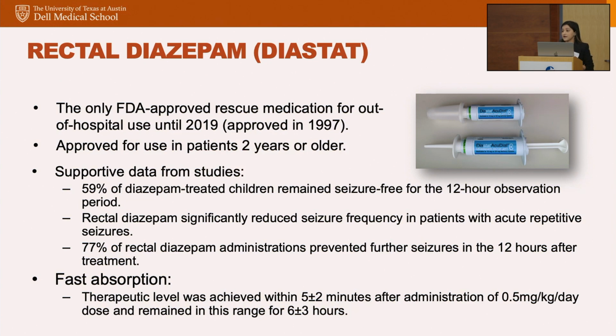So the first is, of course, rectal diazepam or Diastat. This was the only FDA-approved rescue medication until 2019. It's approved for use in patients 2 years and older. It comes in this prepackaged rectal device, and this device actually has a setting where the dose can be adjusted and set, so it's usually the pharmacist who will set it to the correct dose.